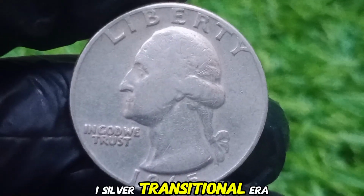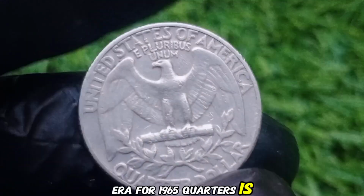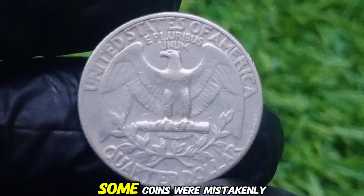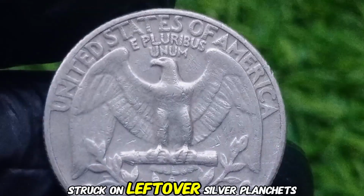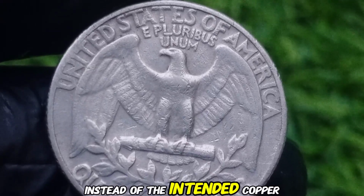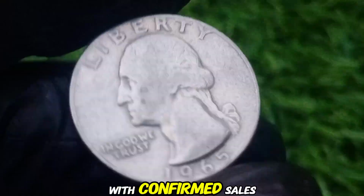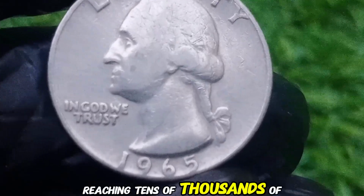1. Silver transitional era. The most famous error for 1965 quarters is the silver transitional era. Some coins were mistakenly struck on leftover silver planchets from 1964 instead of the intended copper-nickel composition. These coins are highly sought after, with confirmed sales reaching tens of thousands of dollars.